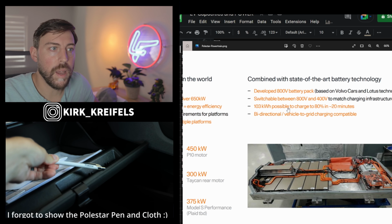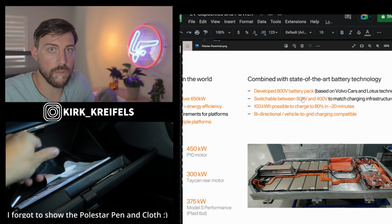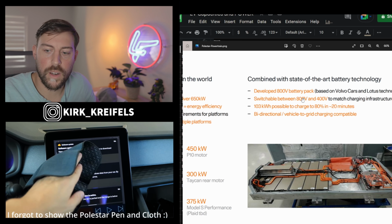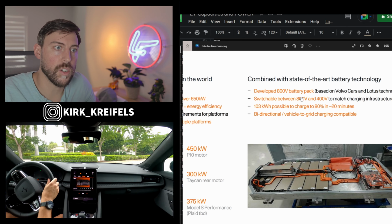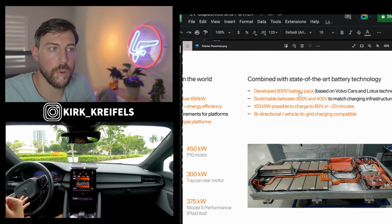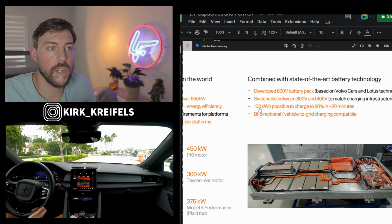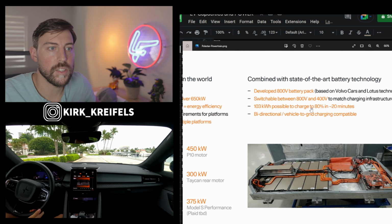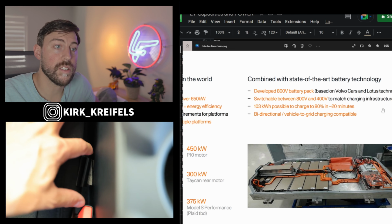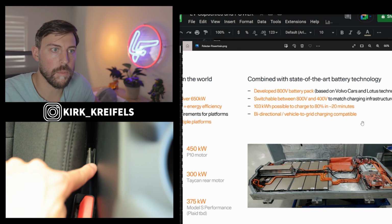Now let's talk about this new battery pack. Well, it's an 800 volt system. So the PS3, PS4 will be on 400 volt systems. So probably somewhere around 150 kilowatts of charging. But we'll get over 300 kilowatts of charging with the Polestar 5. You can also run them on 400 volts, 130 kilowatt hour, possible to charge 80% in just 20 minutes. Bi-directional vehicle to grid charging compatible as well.